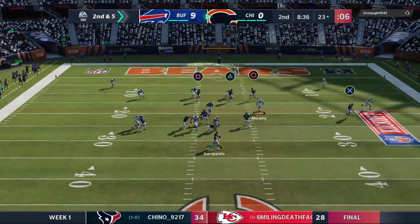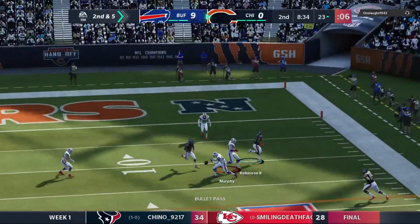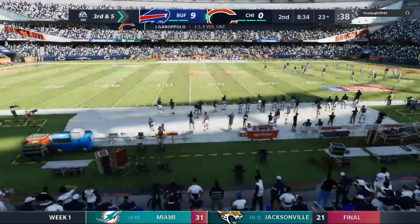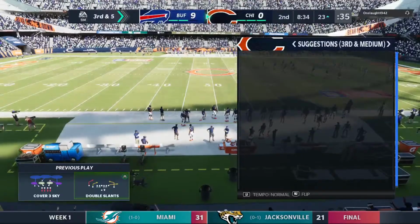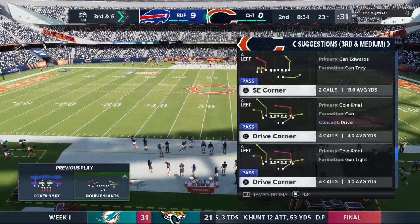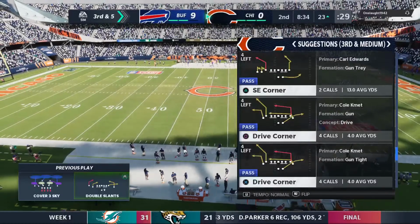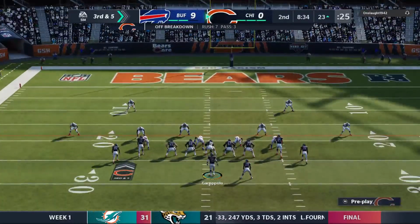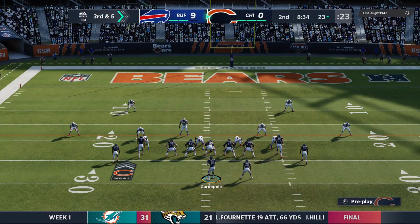From the gun, it's Garoppolo. And that'll be incomplete. Allen Robinson, the intended receiver. And it's 3rd and 5. Well, nearly another interception there. That would have been 2 drives in a row with a pick. He's got to start taking care of the ball way better than what we're seeing. Interestingly, that throw was probably worse than the one he threw the interception on last drive, but fell incomplete.